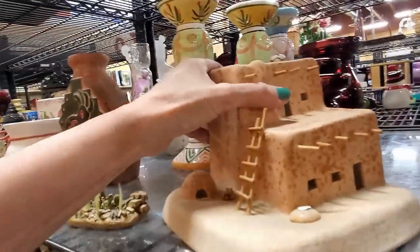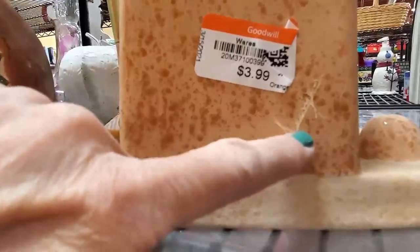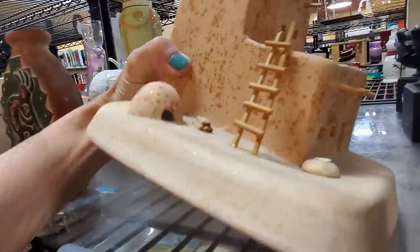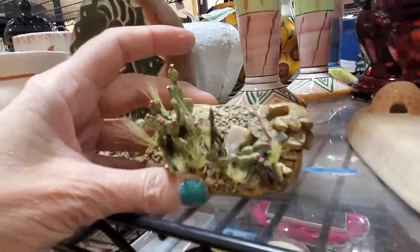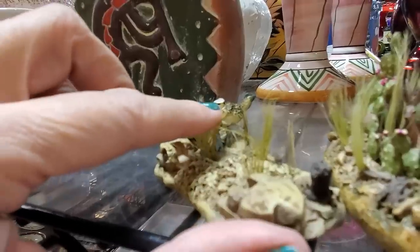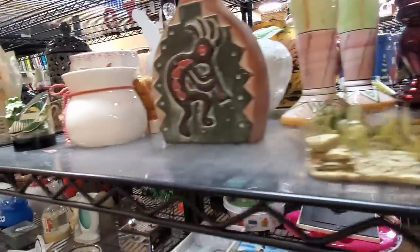Just getting that, I spotted this little guy, this little adobe pueblo. Ooh, it's signed on here. I think I'm going to go ahead and get that, because that, oh, it is missing a cactus. I wonder if we could fix that. I wonder what would have gone. See, look at it. There's a little jackrabbit. He's broken though. This kind of would have gone with it, but I think with that damage, I may regret it, but I'm gonna leave it.